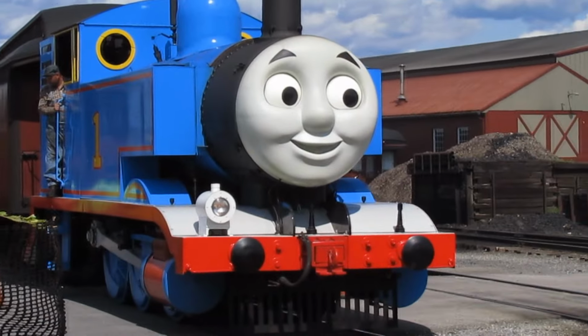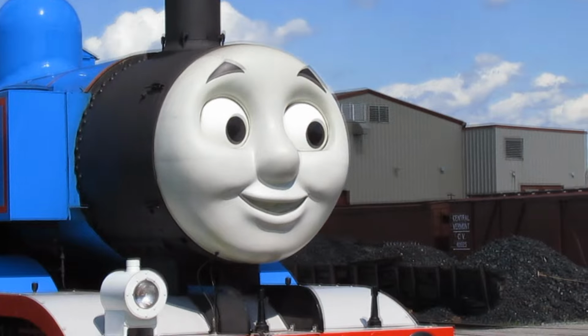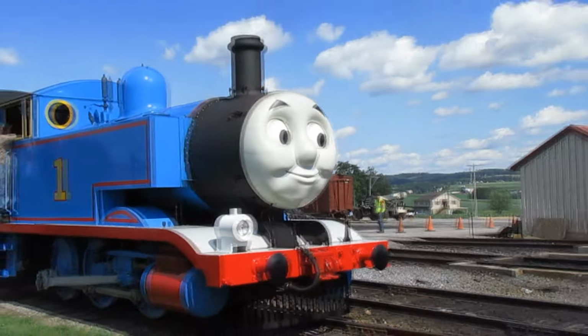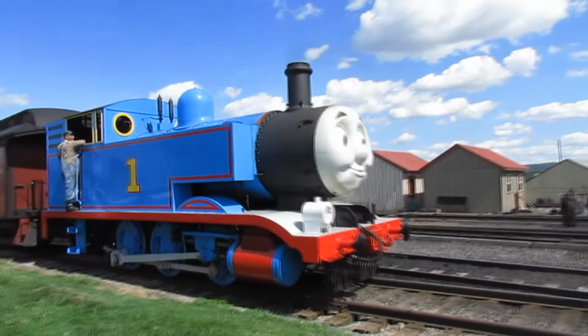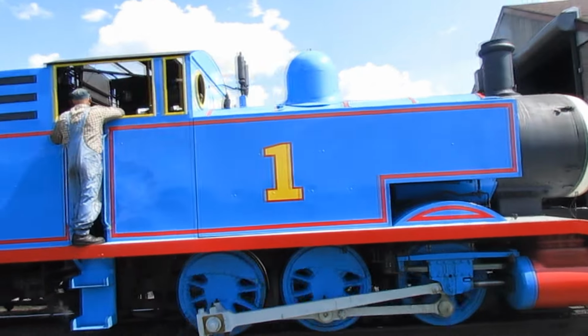Without the Strasburg Thomas, Day Out with Thomas may not have existed in the US. Children would have never met Thomas face to face, and railroads would have never been able to make money and keep themselves in business just by inviting Thomas over.